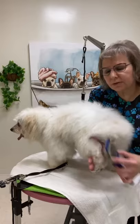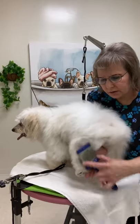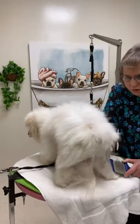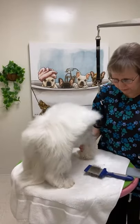Try blow drying with the stand dryer straight from the tub and you find you're getting brush burns, you're using too harsh of a brush or too much pressure. That's why I start with a gentle brush.